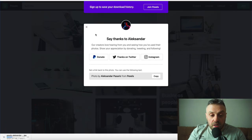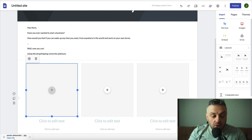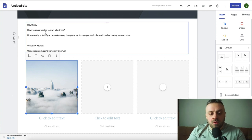So take a look at this. I just download them. I'm going to go back to the site. I'm going to click on here, and I'm going to say upload. And once I do upload, the image appears here. And then I can have some kind of text. I can have 3 benefits, okay? Working for yourself, maybe a picture of a beach, somebody relaxing, making money. All of these are benefits to having your own business.